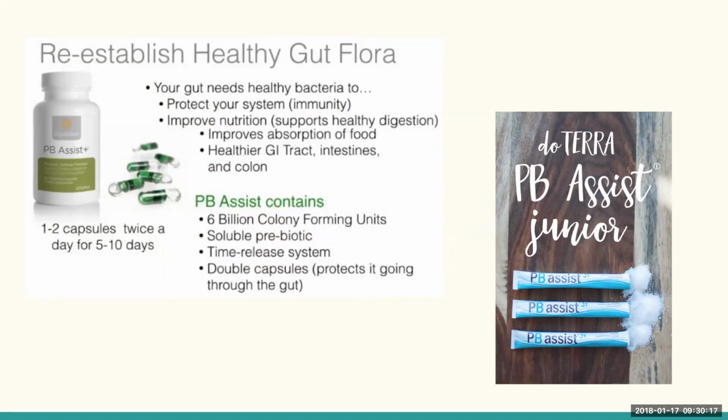So when you think about when you're taking a probiotic, it first has to get through your stomach, and there's a lot of acid in our stomach. So that outer part of the capsule actually protects the probiotic itself. The outer capsule is kind of eaten away by our stomach acids, and then the probiotic actually gets into our gut, which is where it's needed. So it's a very cool product.